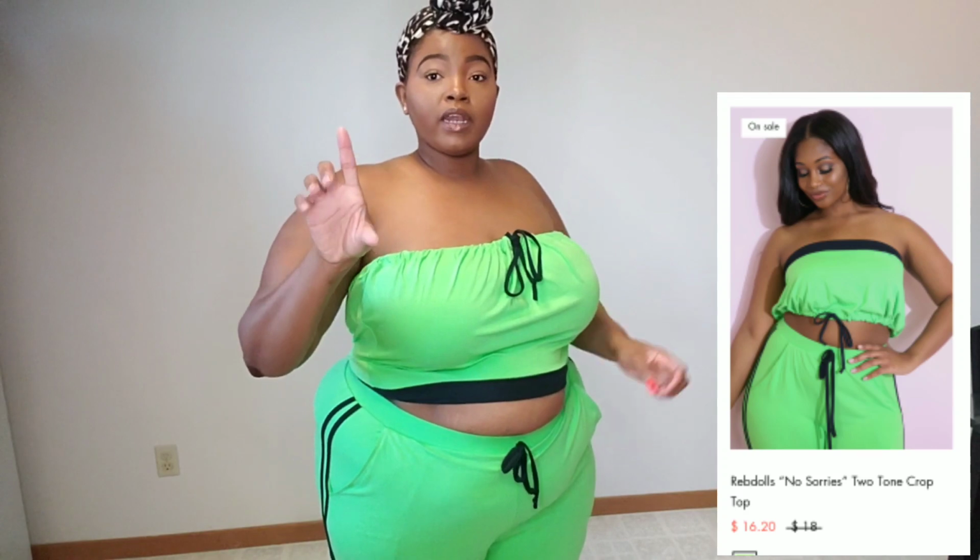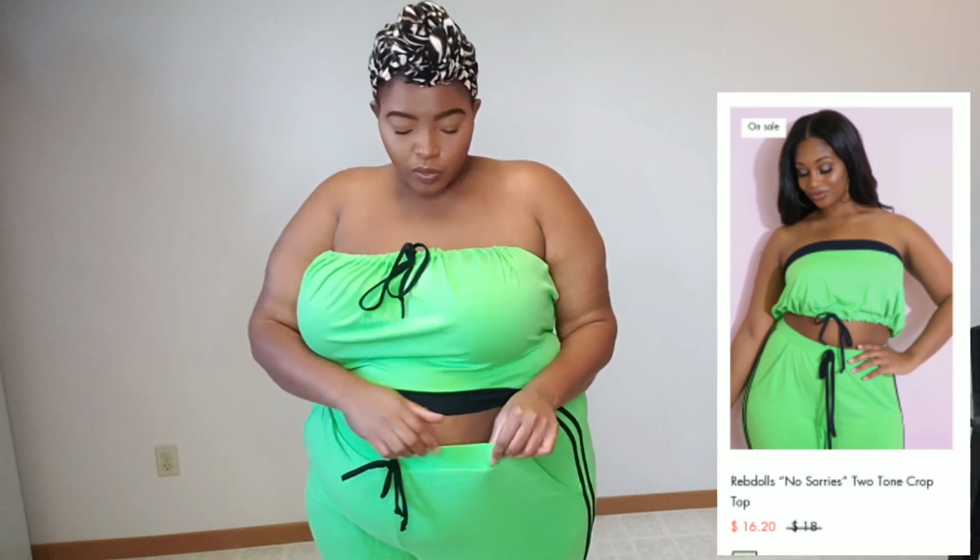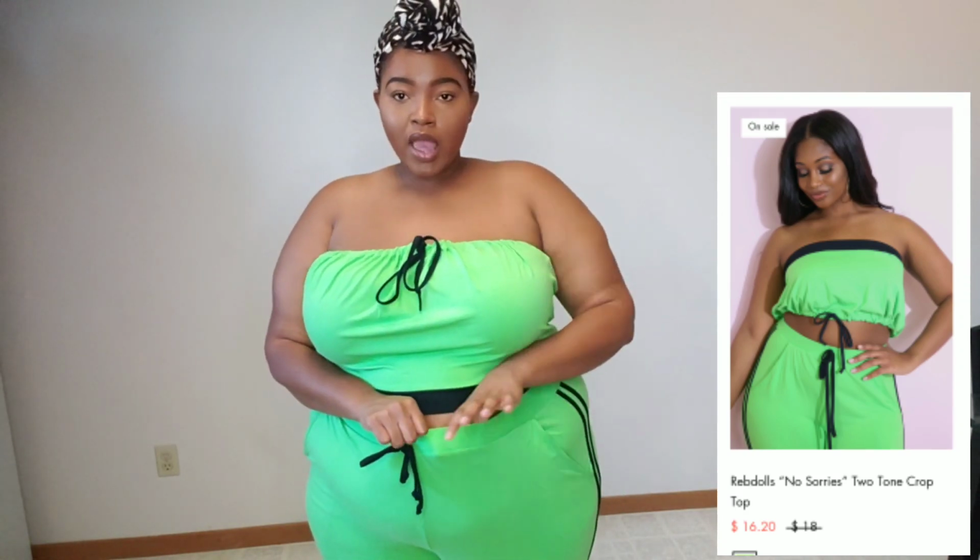Oh, and I forgot to mention about the pants. The pants do have a really thick band at the top.